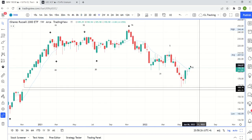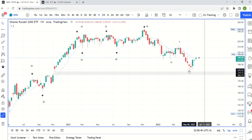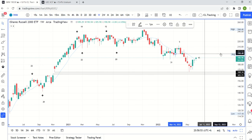And interestingly enough, this is the third week in a row that we're making a new high. So this week of May 23rd, we made a new high above here. This week we made a slight new high above this one. And now we're making a new high above this one, suggesting to me that this was some kind of major bottom, potentially. Now, I think the real test is going to come around here, right?